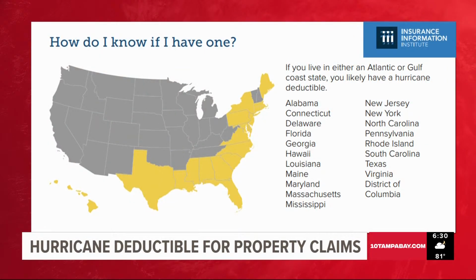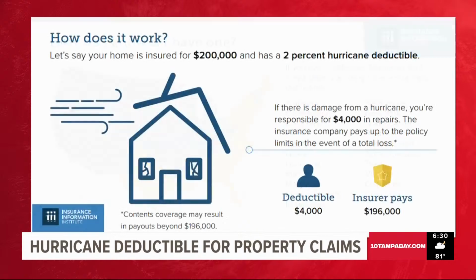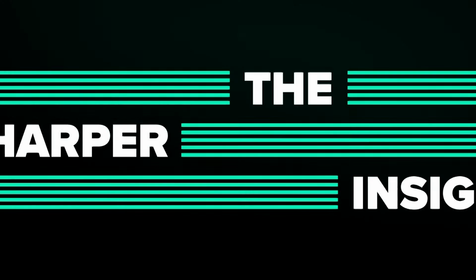If you are filing a property insurance claim, there are likely separate hurricane deductibles that you will find for your out-of-pocket expenses. Florida is one of 19 states with this deductible during a named storm. It can vary from 1 to 5% of your coverage limit. So for example, if your home is insured for $200,000 and you have a 2% hurricane deductible, you would have to cover $4,000 in repairs if your place was a total loss deemed by your insurance company.